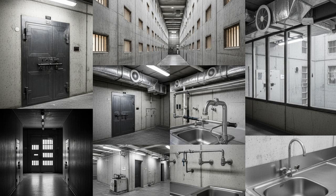Think about the HVAC system, heating and air conditioning. It's crucial for keeping the environment stable, which reduces inmate stress. But all the ductwork and machinery has to be completely inaccessible and tamper-proof. It also has to double as a smoke control system in a fire, because you can't just evacuate a prison like a normal building. Plumbing is another great example.